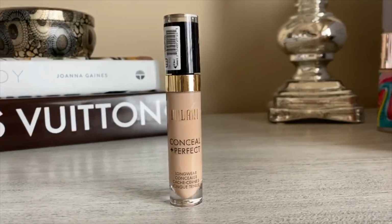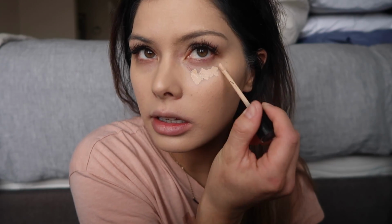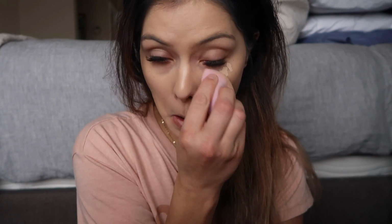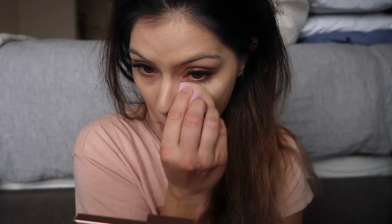Concealer is the Milani Conceal and Perfect, and I'm just gonna be putting this concealer, a little bit of it goes a really long way, and the shade I'm in with that is Light Natural 125. All right, I blended out my concealer. I know how to work this concealer and what to expect from it. I've been using concealers that I really know in and out with these foundation reviews, so it doesn't affect my opinion of the foundation. I'm definitely gonna have to set my concealer just a little bit, maybe just the cheek area where I applied the foundation and where I'm going to be blending things out. But other than that, you really don't need to set the rest of this foundation.